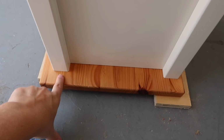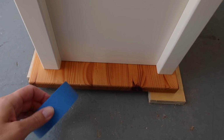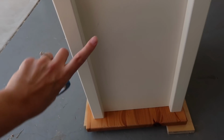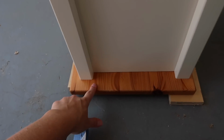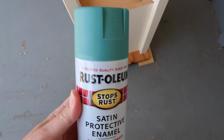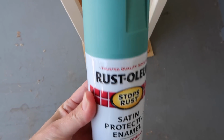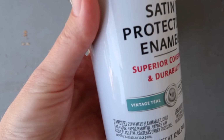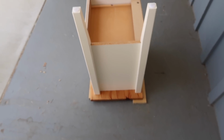I'm just covering this underside of the side table with some blue tape, and then we're gonna spray paint this, the color we got, and then sand this and stain it a lighter color. Here is the color we chose. It is a teal. It's called Vintage Teal, and we're excited to see how these are gonna turn out.